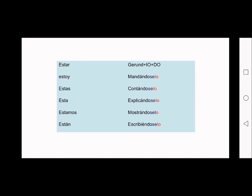Okay, we change it to se because we cannot have le, la, lo. No, it's not possible in Spanish. So, because the indirect object is already le, we have to change it to se, and we remain with the direct object, which is masculine and singular. Okay, so, estás contándoselo, está explicándoselo, estamos mostrándoselo, están escribiéndoselo.